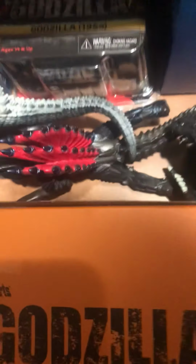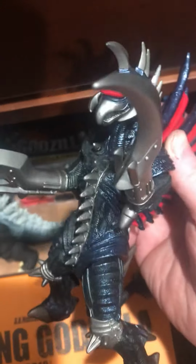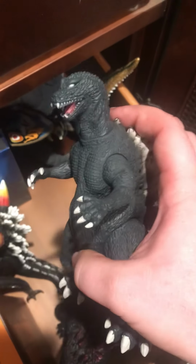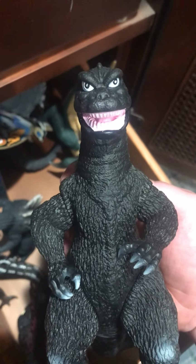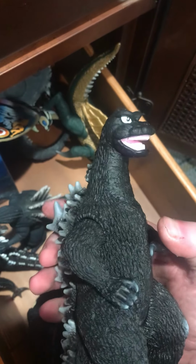There's Rainbow Mothra from the Mothra series. Godzilla 1954, or Gojira. 2004 Gigan. Space Godzilla. Godzilla 2001. And Godzilla 62. I mean 64. I mean 68. And very cartoonish. I got this from the shore.